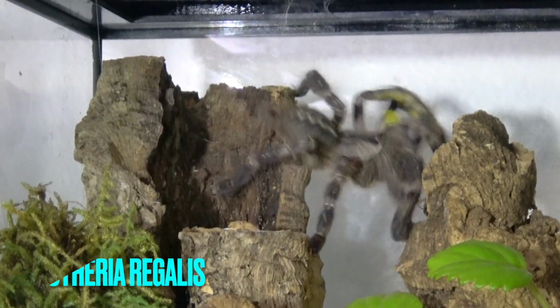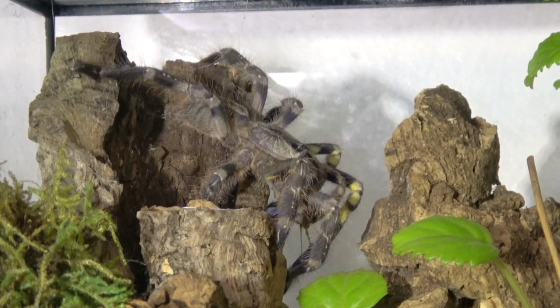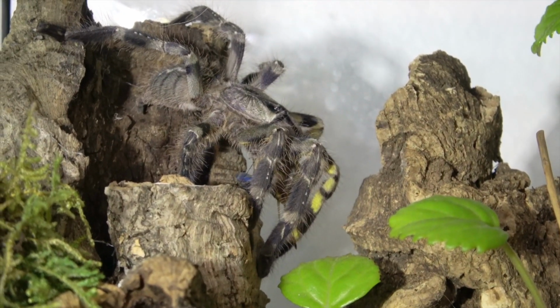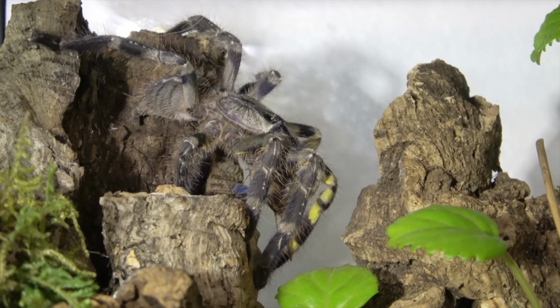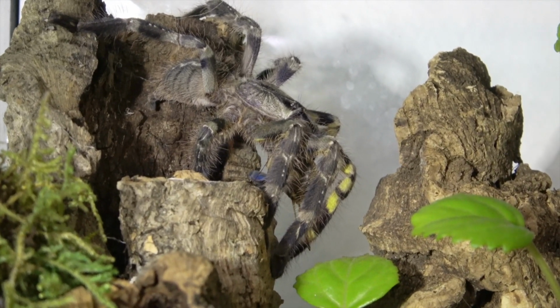Currently I only keep one Poecilotheria, and that's this Poecilotheria regalis, but I really want metallica, and at one point I will get metallica because these spiders are so cool. But I'm happy with my Poecilotheria regalis too, because look at these colors, the yellow, and you can kind of see hints of purple on her too.